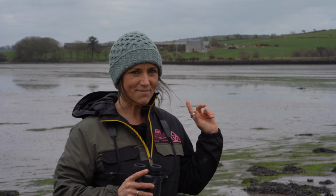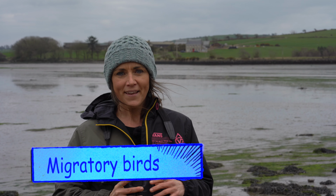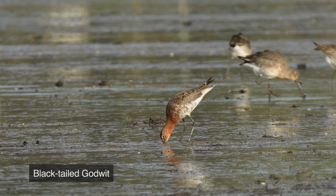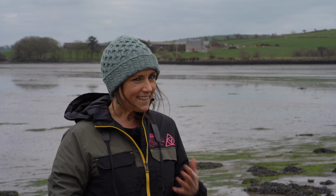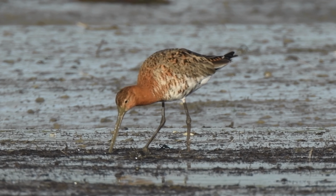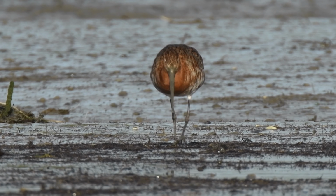I've been watching some birds feeding on the muddy sand in the distance over there. The birds I'm looking at are black-tailed godwits, and this is one of the species of bird that likes to feed on worms like the ragworm. Black-tailed godwits are beautiful birds. They've got these really elegant long legs, and they've got long beaks that are perfect for reaching down into the sand to pluck out prey like those ragworms.